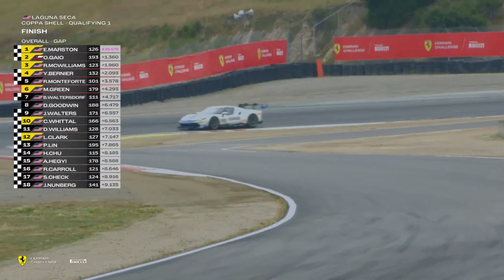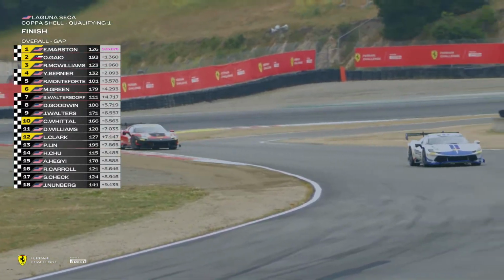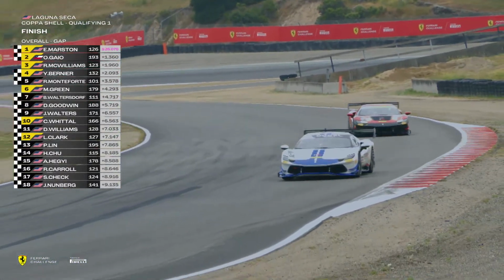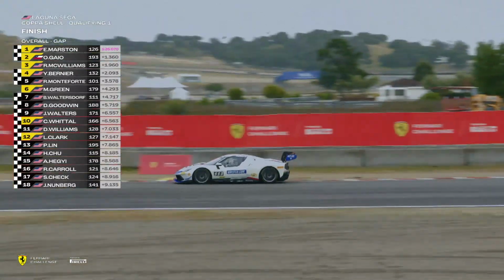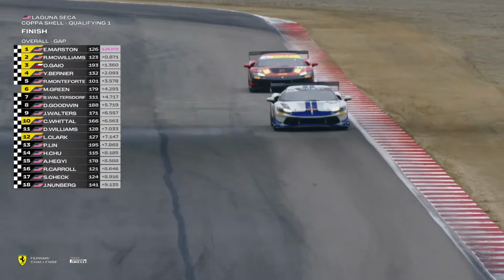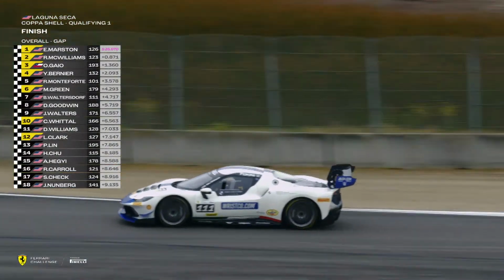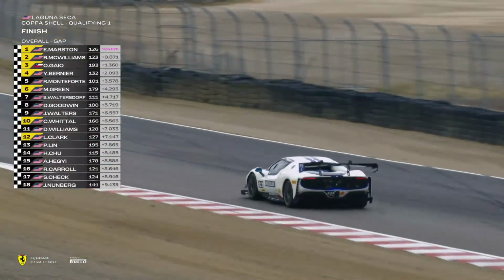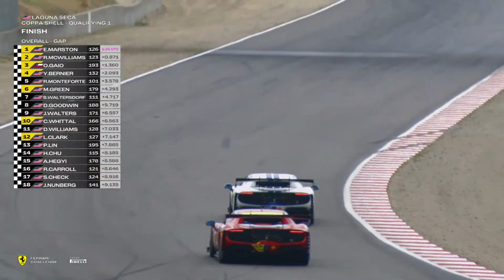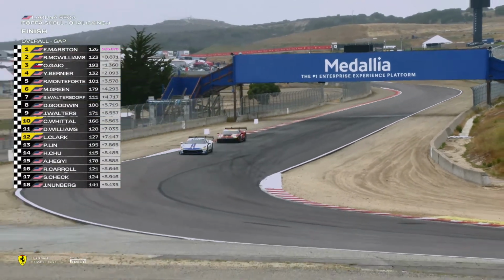So it's Marston from Gallo from McWilliams, and proving how the track has really evolved. I was saying at one point, are we going to see times into the 129s? We're seeing times in 126s. There's only two drivers that have put it into the 26s. That's Eric Marston and Robert McWilliams. For the Am drivers, it's Roger Monteforte from Brian Waltersdorf and Dana Goodwin. They are the top three for our Shell Am drivers.